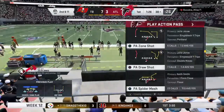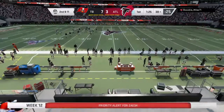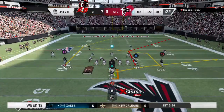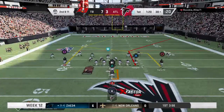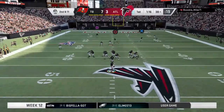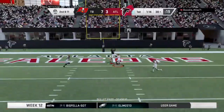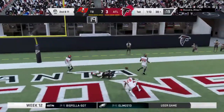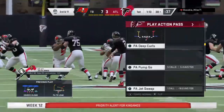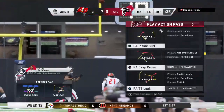When you talk with GMs who are putting together a team, a lot of them say we're going to build from the inside out, because if you control the line of scrimmage, you control the rest of the ball game, and that's what we're seeing here. They're actually playing in the offense's backfield, not necessarily just playing at the line of scrimmage. Looking in zone for Jones. And not only did he drop it, he dropped it in the end zone. Nice play there to force the incompletion.